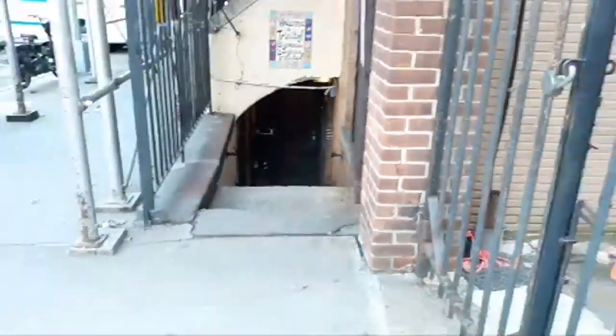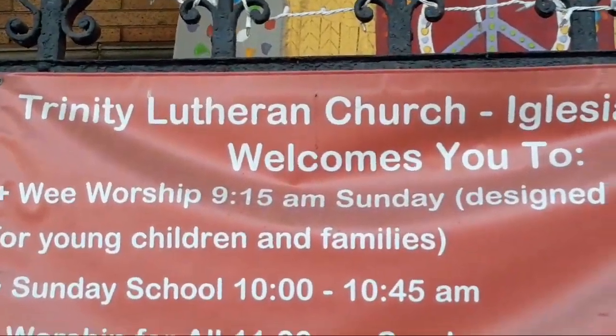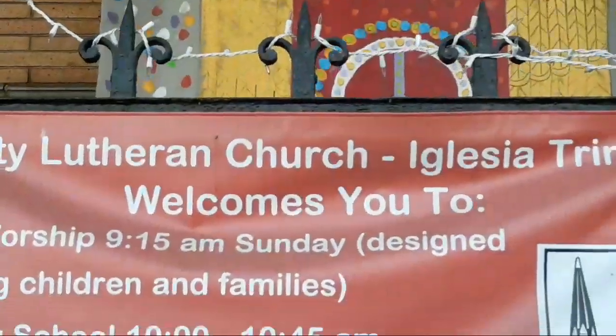So here at street level, the church goes down. More doors, more windows. And the front of the church has the windows again. You can see arches up there. And you can see the bricks, the way they're laid out. It's now the Trinity Lutheran Church building. And again, below street level, it keeps going down.